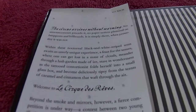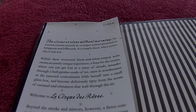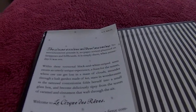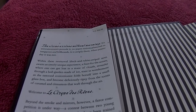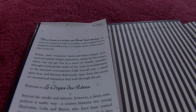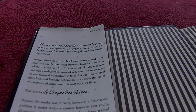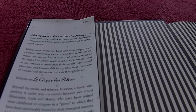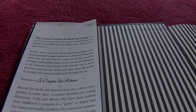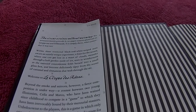And this sounds neat. The circus arrives without warning. No announcements precede it, no paper notices plastered on lampposts and billboards. It is simply there when yesterday it was not. Within these nocturnal black and white striped tents awaits an utterly unique experience, a feast for the senses, where one can get lost in a maze of clouds, meander through a lush garden made of ice, stare in wonderment at the tattooed contortionist folding herself in a small glass box, and become deliciously tipsy from the scents of caramel and cinnamon that waft through the air. Welcome to Le Cirque des Rêves.